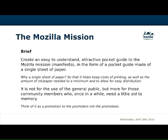So let's have a quick brief on, more specifically, what this booklet is going to be, and even more specifically, what it's going to be for the Mozilla mission. It's going to be, hopefully, an easy to understand, attractive pocket guide for the Mozilla mission, otherwise known as the Mozilla Manifesto. It's created from a single sheet of paper.